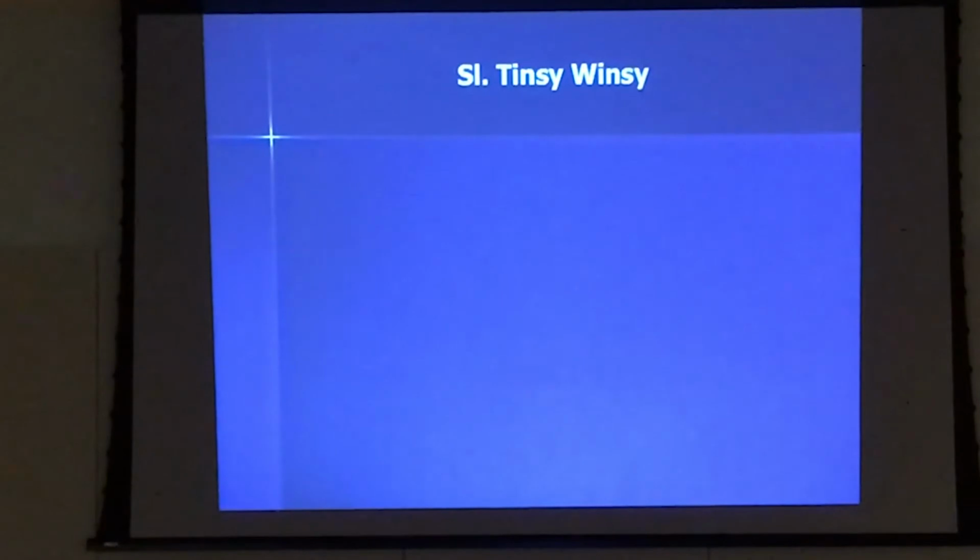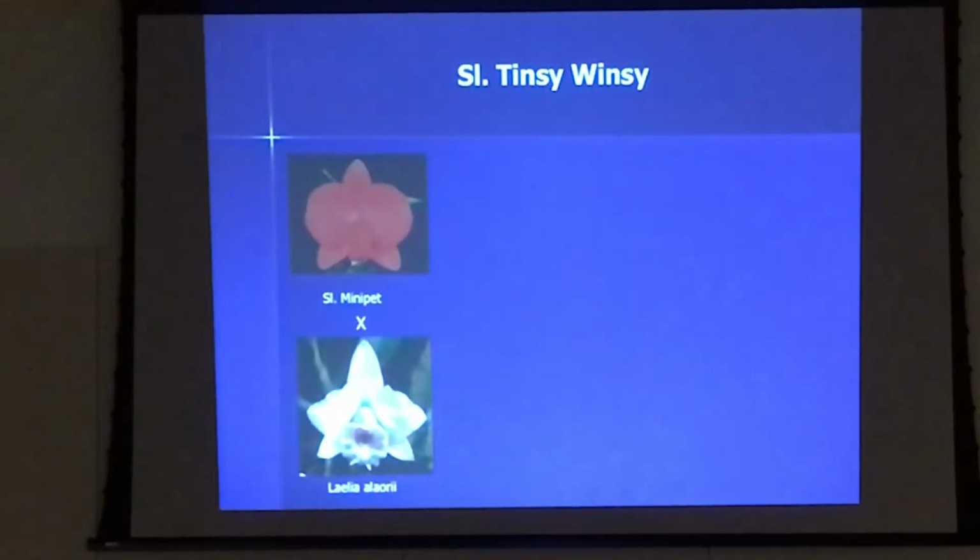Teensy Weensy. Barbara mentioned she has a plant of this. Again, Fred Clark is on the micro mini bandwagon as well. This is one of his first hybrids that he affectionately called Teensy Weensy. It's a hybrid between Mini Pet and Laelia alaurii.